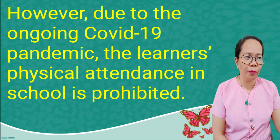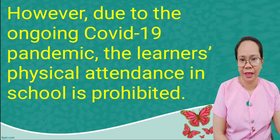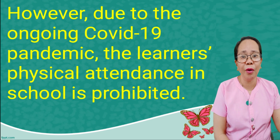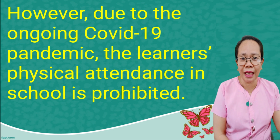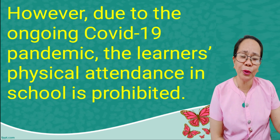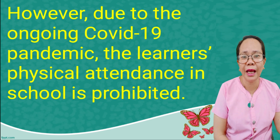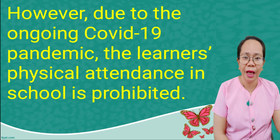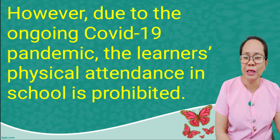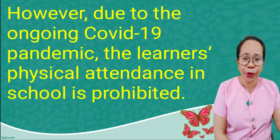So, ito yung sinasabi ko sa inyo kanina. However, due to the ongoing COVID-19 pandemic, the learners' physical attendance in school is prohibited. So, bawal tayo ng face-to-face. Kaya wala kayo sa eskwelahan. Hindi natin gaganapin ang inyong work immersion outside the school campus. Then maybe you are going to tell me, Ma'am, wala naman po kami sa eskwelahan. Yes, wala nga kayo sa eskwelahan pero kayo ay sa bahay lamang. Kaya sa bahay ninyo gagawin ang inyong work immersion class. Anyway, we are only on the orientation. Binibigyan ko lamang po kayo ng idea kung ano ang pwedeng mangyari sa inyong work immersion ngayong tayo ay nasa pandemic.